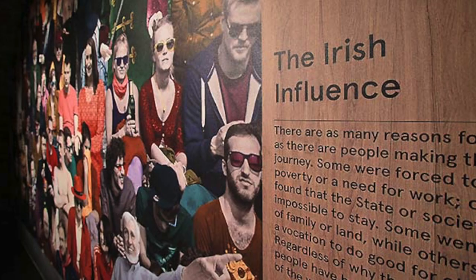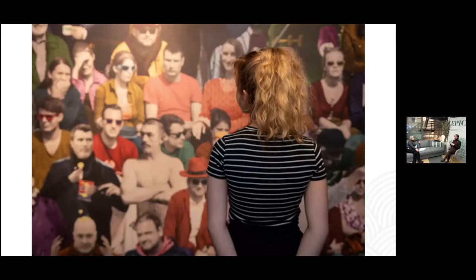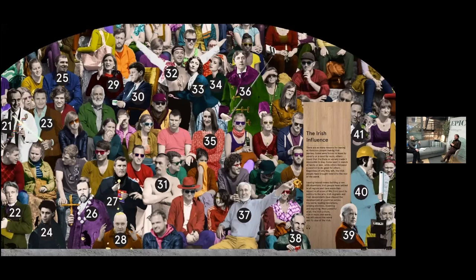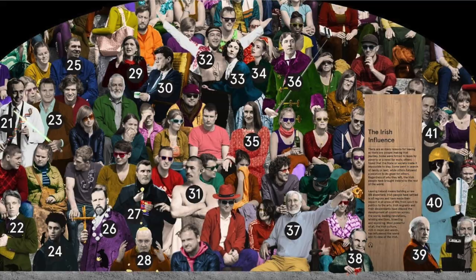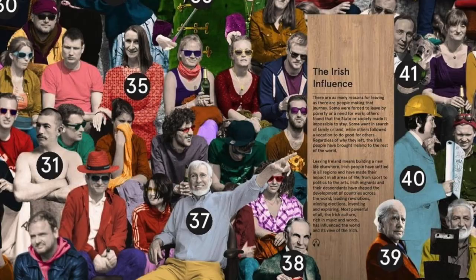You have a stunning vault called the Influence Gallery. So on screen now, people can see a number of people featured here, and there are lots of familiar faces in this room of Irish people or people of Irish heritage who've done something abroad. But tell me about this gentleman.